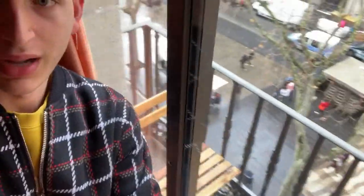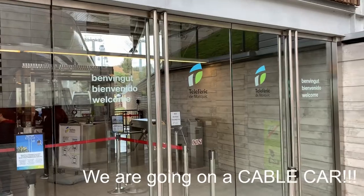We made it to Barcelona. Okay, this is our hotel room. It's kind of small. This one's not as good as the one in Madrid, but it's good enough. There's this really tiny cute balcony right here. You can just sit here and hope you don't fall down, but the view is pretty nice. I don't know what we're gonna do today, but I'll tell you once we do it.